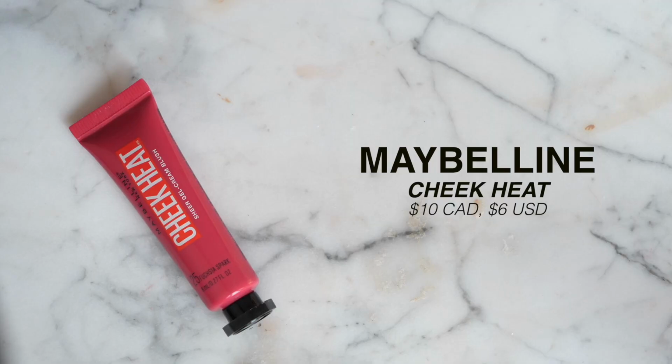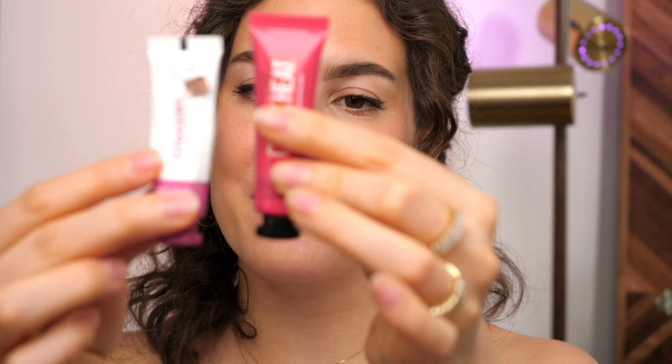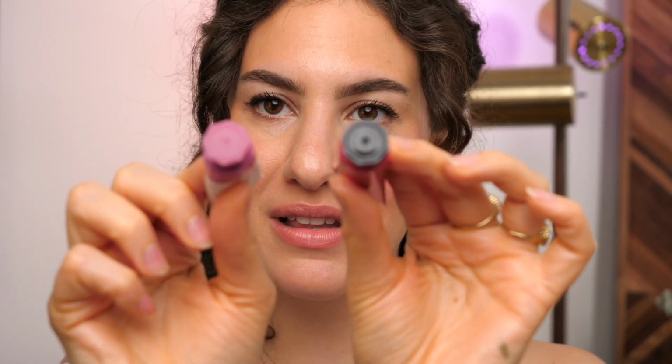Then we have the Maybelline Cheek Heat. These look suspiciously similar to the Glossier Cloud Paint. They even have the same caps. They both look like little paint tubes. So I'm just gonna apply it so you guys can see and then we'll talk about it. This one is in the shade number 25 Fuchsia Spark.